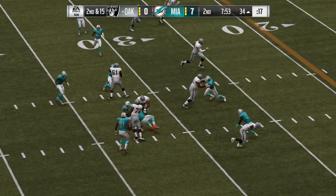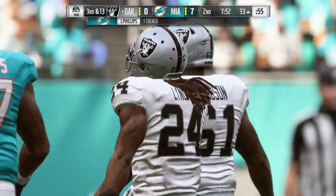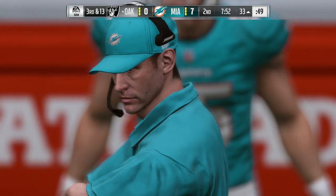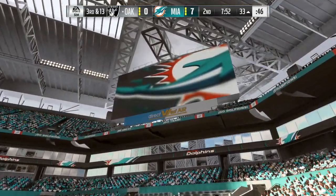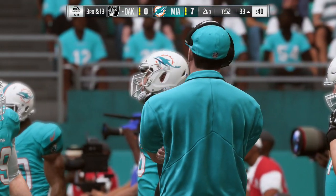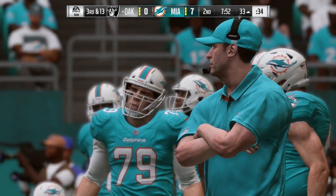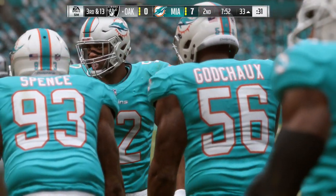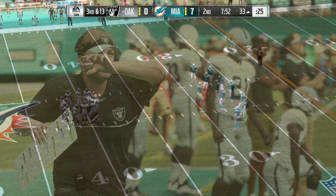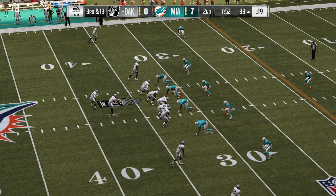Carr gives to Marshawn. And a short gain down to about the 33. This offense 2 for 2 on 3rd downs on this drive. They're in for a tough test here, though. 3rd and long.